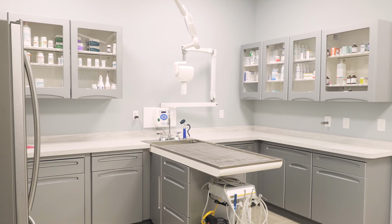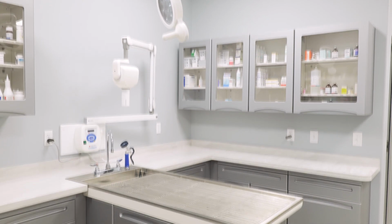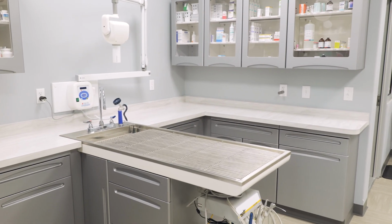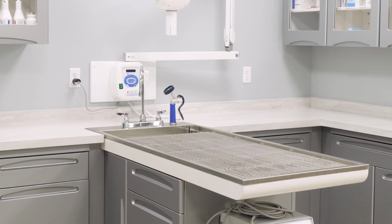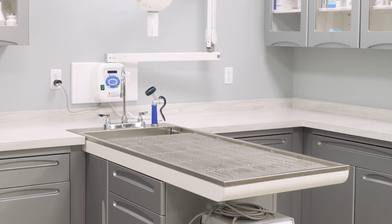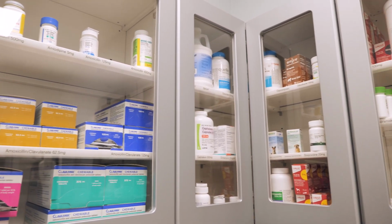So this is our dental area. This is where we perform all our dental procedures. We have an x-ray unit that's hanging on the wall because we perform full mouth x-rays of every patient that is undergoing a dental procedure. The wet sink allows us to do the cleaning and allow the water to run down through the sink while we're performing their cleaning. Dental care is very important, and we wanted to make sure we had a specific area where we were able to provide the best care we possibly could for their procedure. Surrounding the dental area, we have our pharmacy where it's just medication storage.